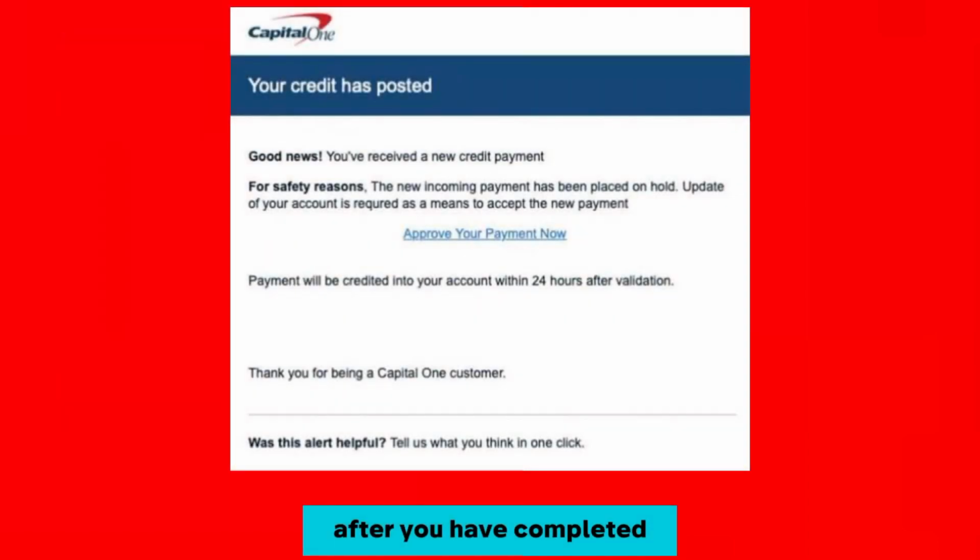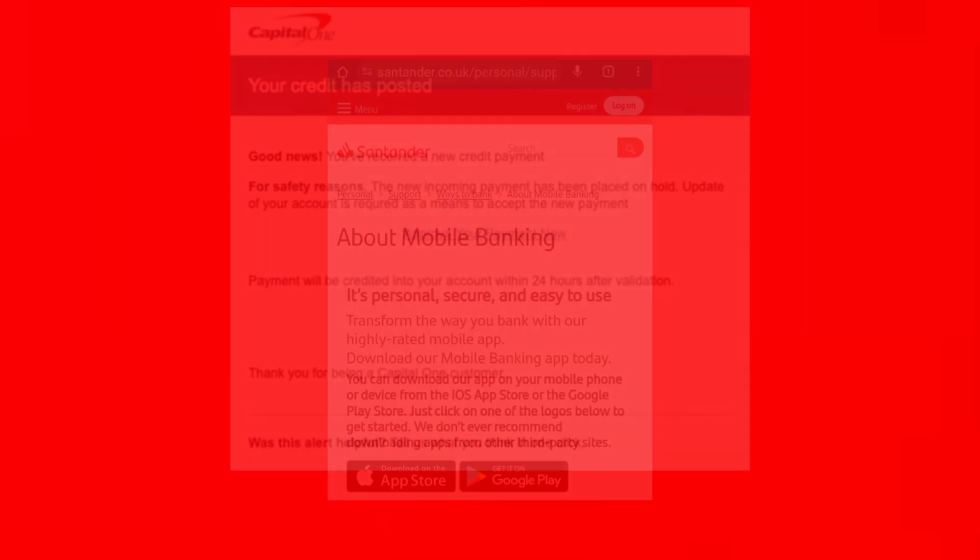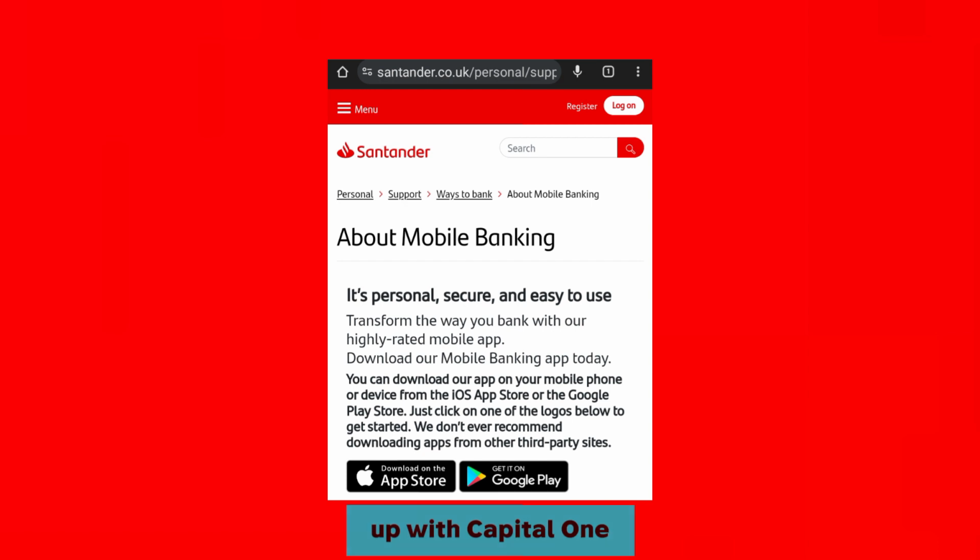After you have completed the request, Capital One should confirm that the stop payment has been placed on the check. They may also provide you with a confirmation number for reference. It's a good idea to follow up with Capital One to ensure that the stop payment request was processed successfully. You may also want to monitor your account to confirm that the check has not been cashed.